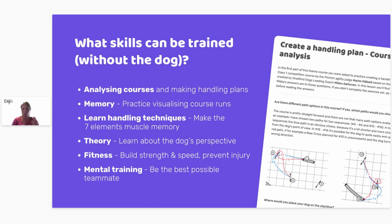So after I walk a course a few times, so I walk it once for numbers, then I walk it again to look at my dog's lines and choose which lines I want my dog to take. Then I walk it again to decide the handling techniques I will use to create those lines. And then I'll practice any situations where I was like, oh, I don't know if I'll get there, or do I need a blind or a reacross here because of where I'm positioned? I might just run those through with my virtual dog. So pretend I have a dog with me and run them through and get a feeling of where I'm going to be and things like that.